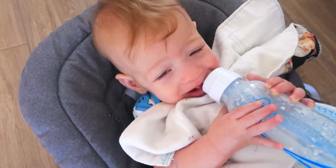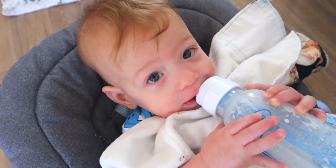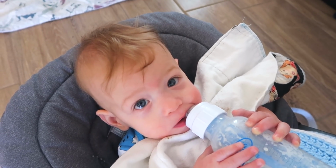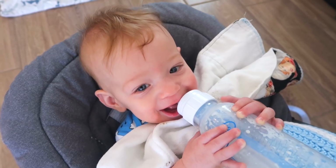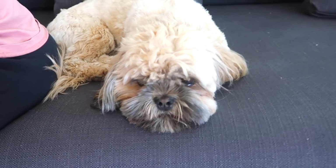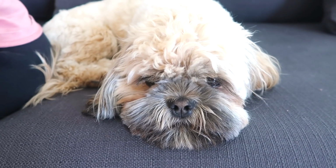This is the only human boy in this house. This is the other boy of the house who needs a haircut. Poor guy. It's my babe. I put her there for decoration.